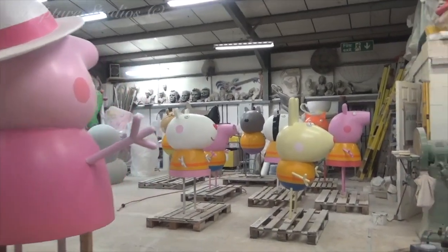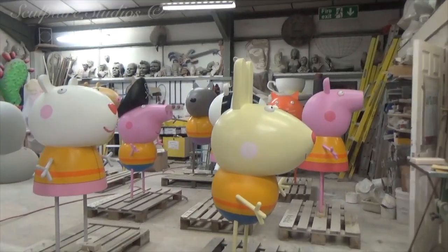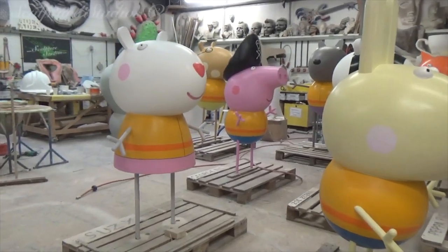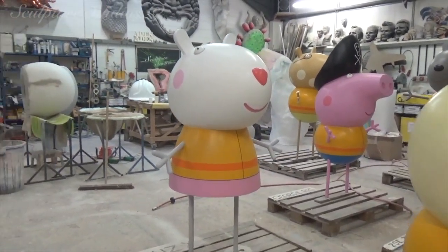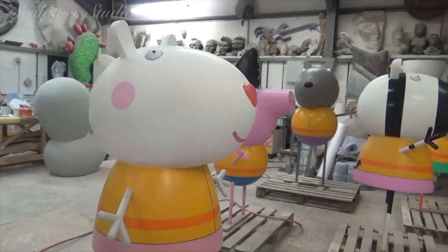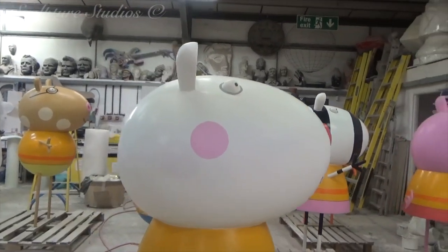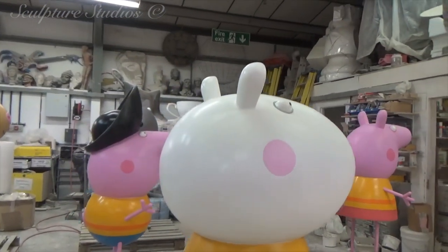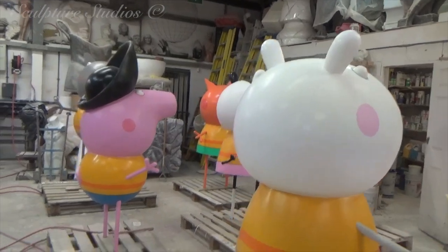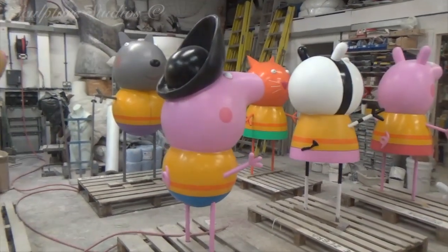Right, here we have the 11 characters created for the first set. It's 11 characters for Pirate Island. All the metalwork's been installed, the metalwork is the arms and the legs, and they've all been painted with a 1K car body paint, and this means we could mix everything up and we could use it from day to day without needing to keep adding hardeners and everything like that. And the 1K paint also means they can easily be dusted in and retouched up if anything gets knocked or damaged.